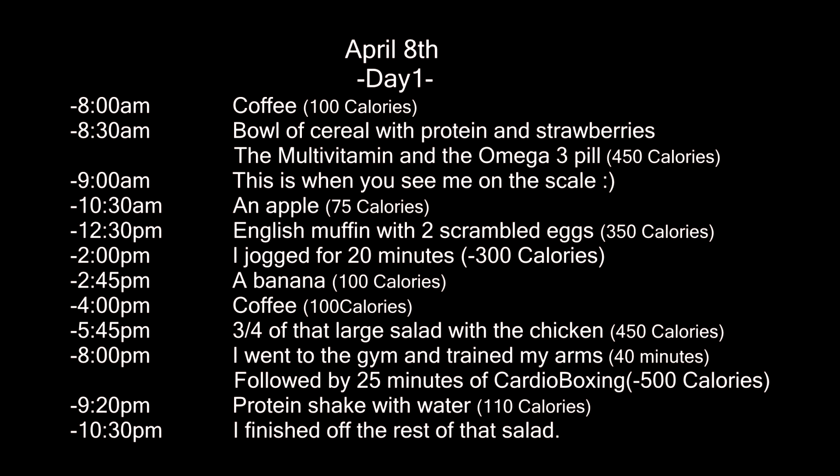5:45 p.m. I ate 3/4 of that large salad bowl with the chicken. The entire bowl is maybe 450 calories, and I still have some leftovers for later on. 8 p.m. I went to the gym and I trained my arms for about 40 minutes, followed by about 25 minutes of some intense cardio boxing. Knock off about 500 calories. Note that I'm usually in and out of the gym in just about an hour. 9:20 p.m. The first thing I do when I walk in the doors, I have that protein shake mixed with water for about 110 calories. 10:30 p.m. I finished off the rest of the salad and I called it a day.